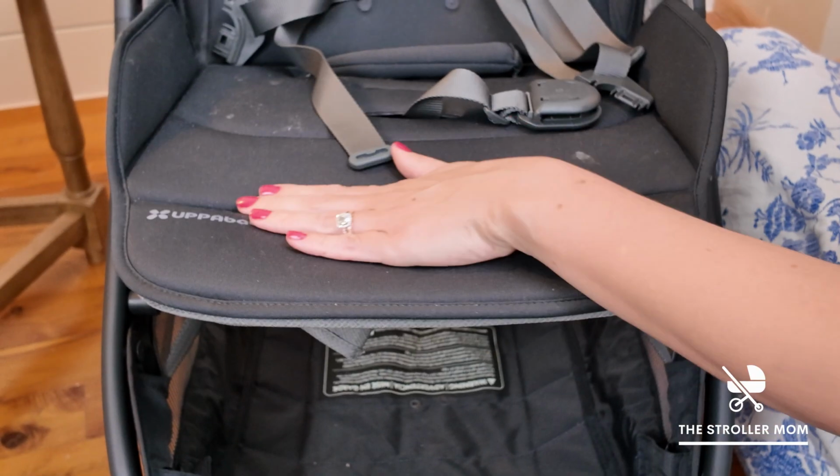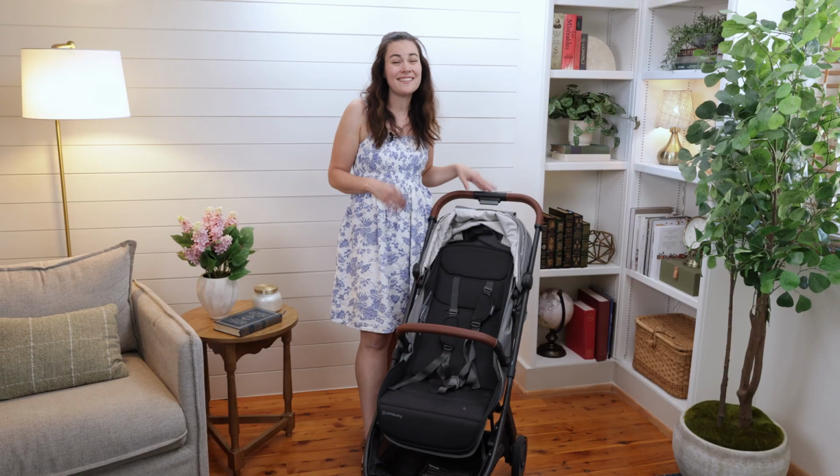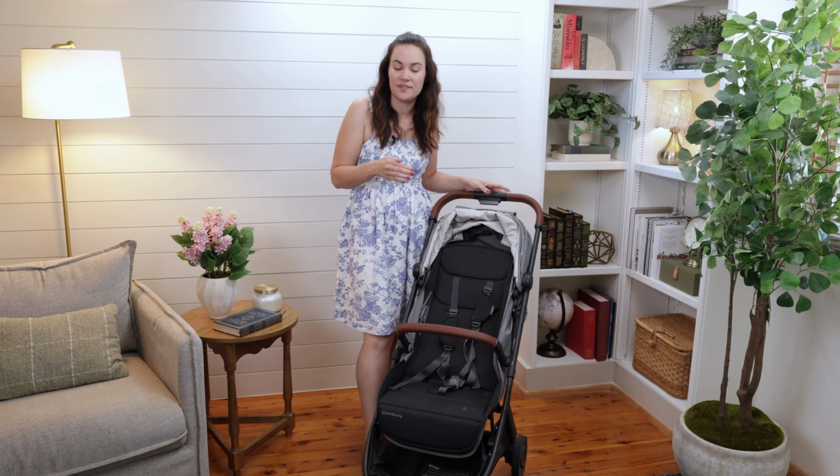Now moving down, there is a nice calf rest that is adjustable on this stroller, and then you have a nice lower footrest. I think this is gonna be a great option that will grow with your kids for a very long time, and it does work up to 50 pounds.